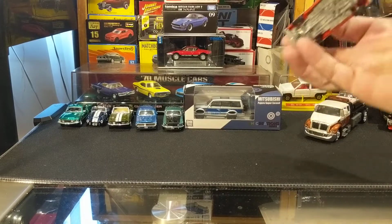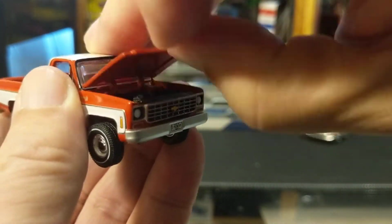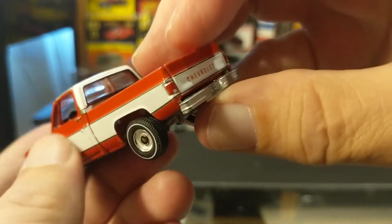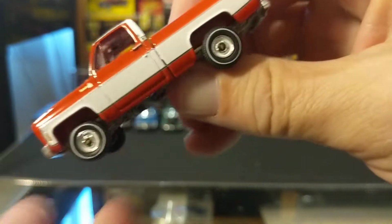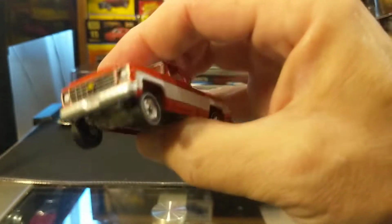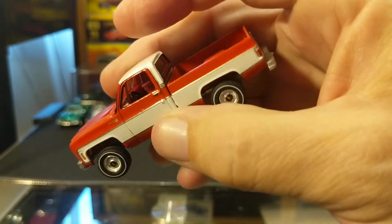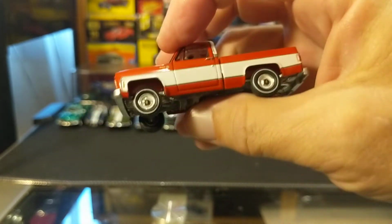Really quick, Auto World is notable because most of their models have opening hoods and very nice details. Usually not opening doors, but on their pickups, the majority of their pickups have opening tailgates, and they are one of the few that does opening tailgates. And in fact, I can say this safely because I have pickup trucks from, I believe, every manufacturer that does them. And Auto World does the best pickup trucks in 1/64 scale, period. Prove me wrong.